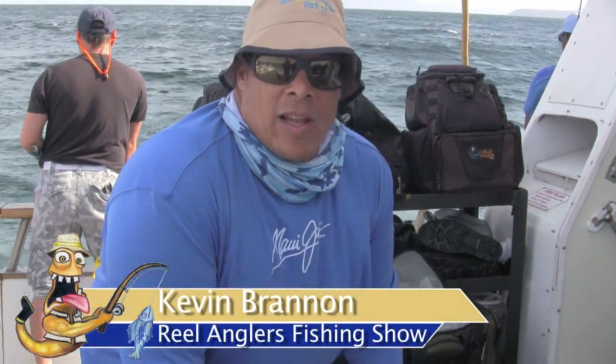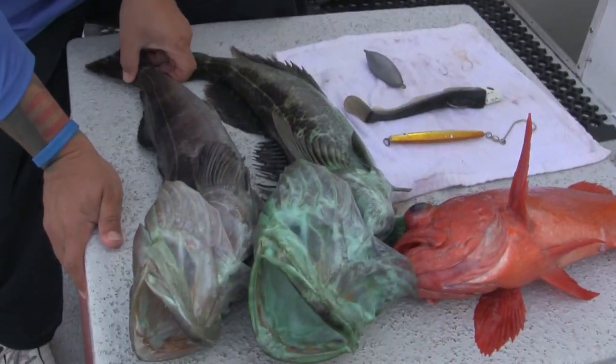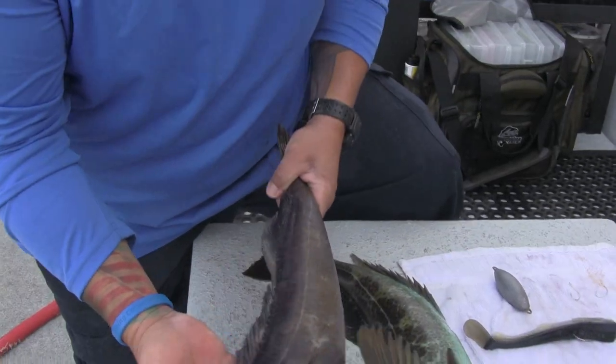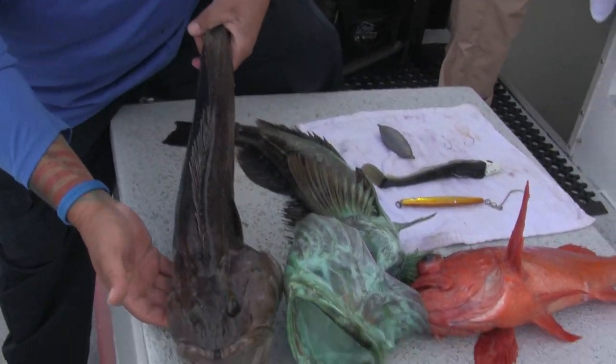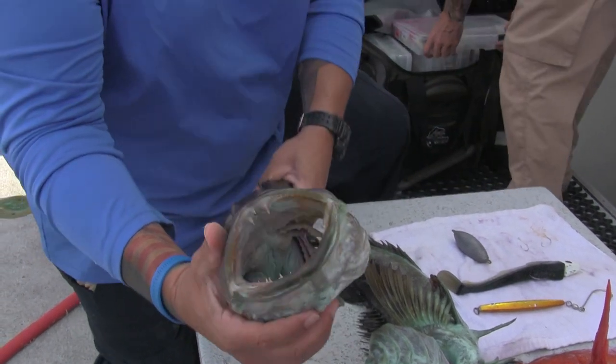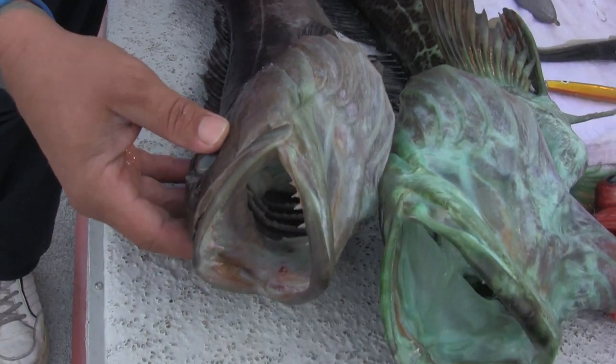All right, folks, we're gonna talk a little bit about lingcod. Been a good day today for our catch of lingcod. Couple here. Lingcod have to be 22 inches to keep. They're not the prettiest fish, more prehistoric looking than anything. But you see that big mouth there? They eat mostly other fish.